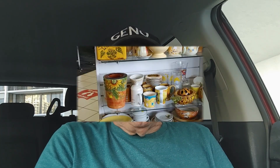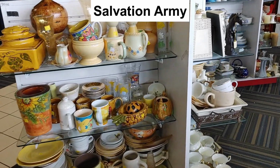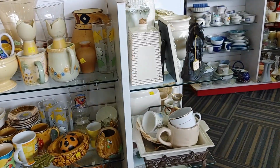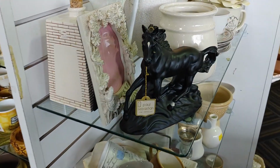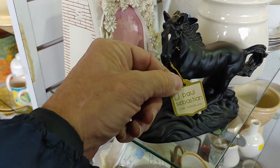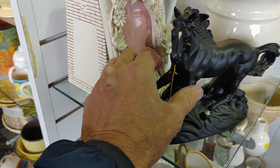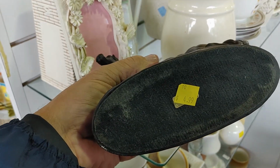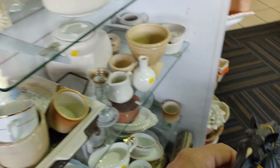As soon as I got to the Salvation Army store, I walked right over to this set of shelves because I saw this horse figure. It was really well made, and I wanted to get a closer look. It ended up it was made by Paul Sebastian. It was called the Stallion. They were only asking $4.99 for it. I looked them up. They were going for over 30, so I really wanted this.